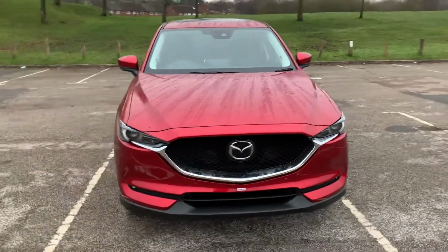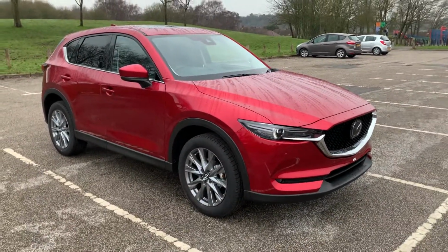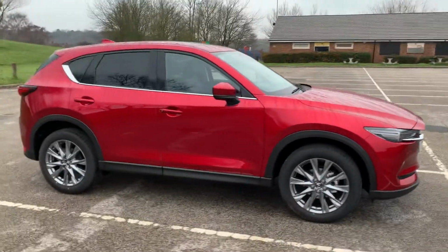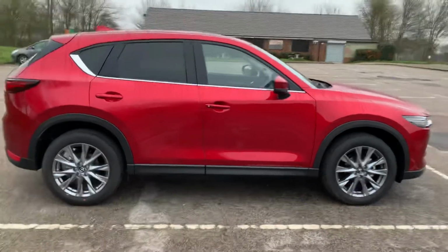Okay, here we have a brand new Mazda CX-5. Now this is the latest 2021 model, and I'll point out the differences as we go around the car. Now this specific model is a 2-litre. It is the Sport Nav, and it's presented in Soul Red Crystal with the black leather interior.